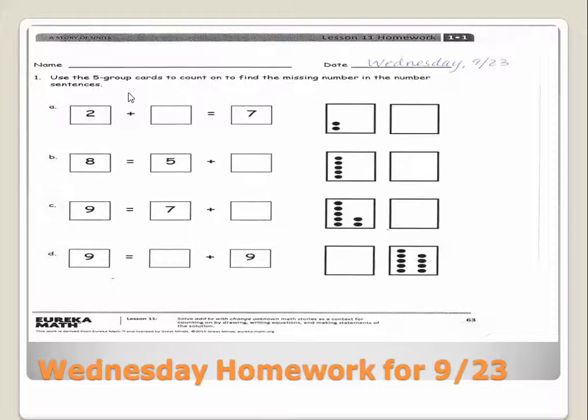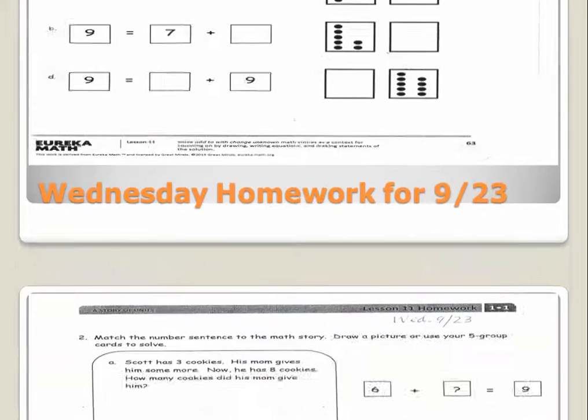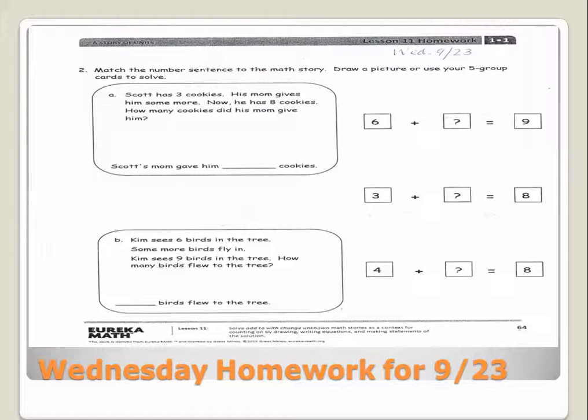So you can count on with your fingers, or you can do jumps or punches in the air as you count back or count on. So use those two strategies and fill in these mystery numbers as well as the dots in these 5 group cards. And for Wednesday homework, you also have to do more word problems by reading the problems and using my problem solving strategy song.